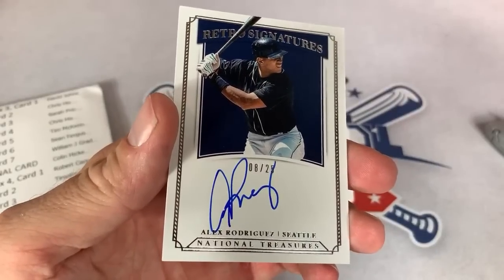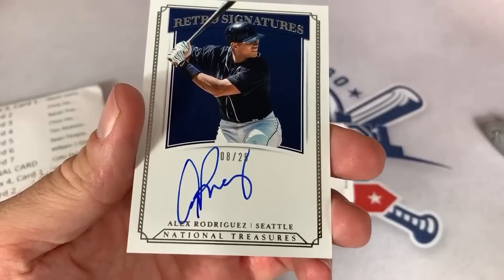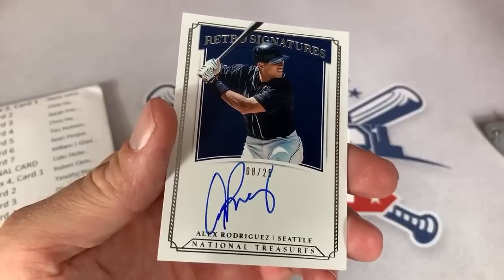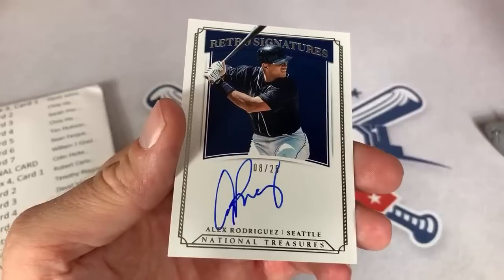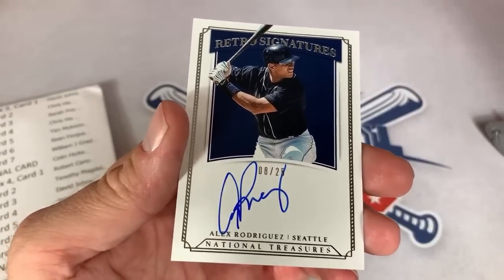And how about this one for a raffle? We've got A-Rod. He's not a Hall of Famer. He should be a Hall of Famer if he didn't get all swept up in being a complete jerk at the end of his career there, and PEDs and everything. But A-Rod from the Mariners, out of 25. It's going to be raffled off here.